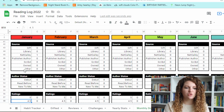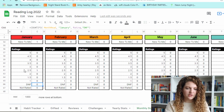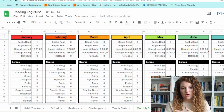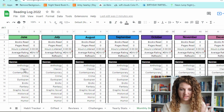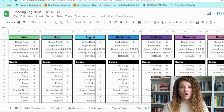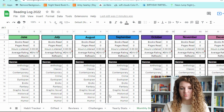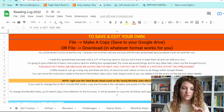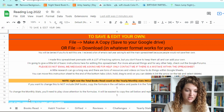But here I'm also going to be tracking the author status, debut authors, that sort of thing. And then I can track my DNFs also here, which I love. And so each column, you get 1 for each column, and by the end of the year, this will all be filled out, and I'll be able to look at my entire year like that. So yeah, that is it. And then this last tab is the instructions that Allie put together, which, once again, you will get if you download it. So that is my spreadsheet that I'm planning on using this year.